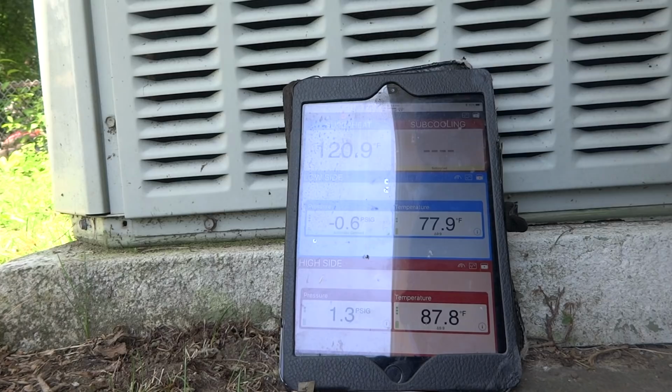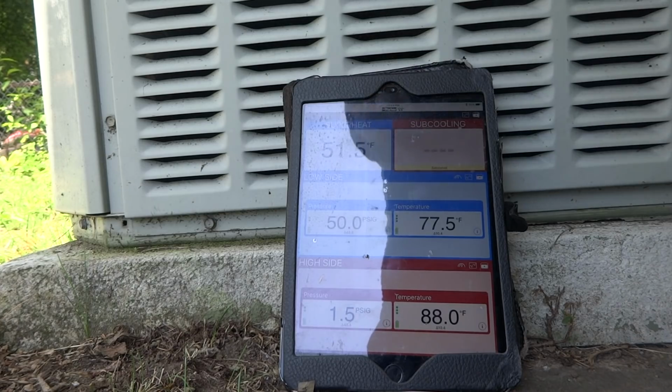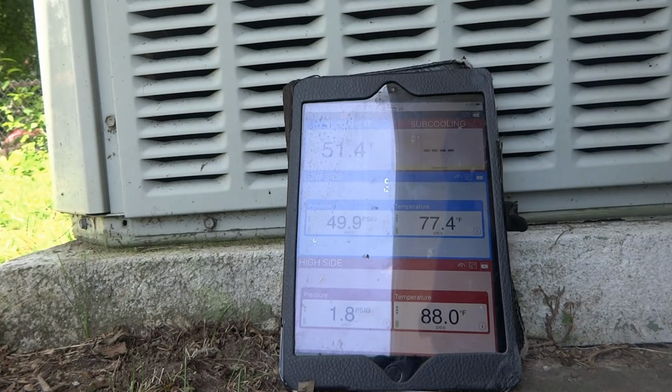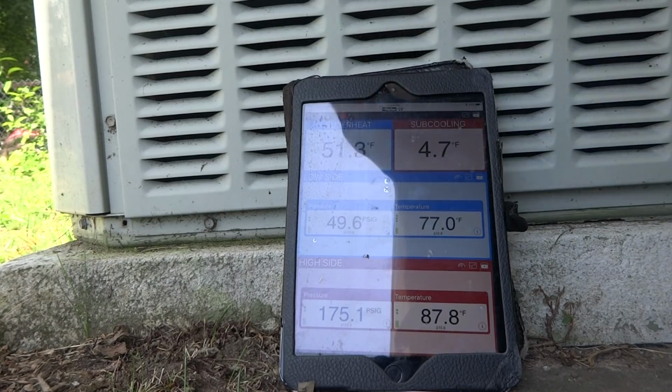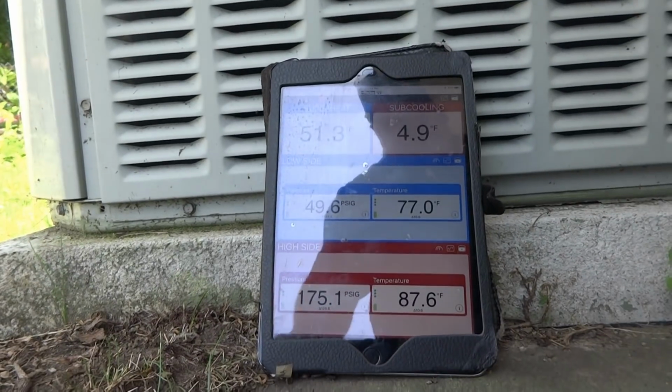Never like to see a unit leaking gas, no matter what kind it is. Yeah, see how we're at 50 there? That's too low. That's the problem. You're a leaker. She's a leaker. Look at our superheat at 51. See how high it is? We gotta give it a douche. We gotta give it a douche, mama.